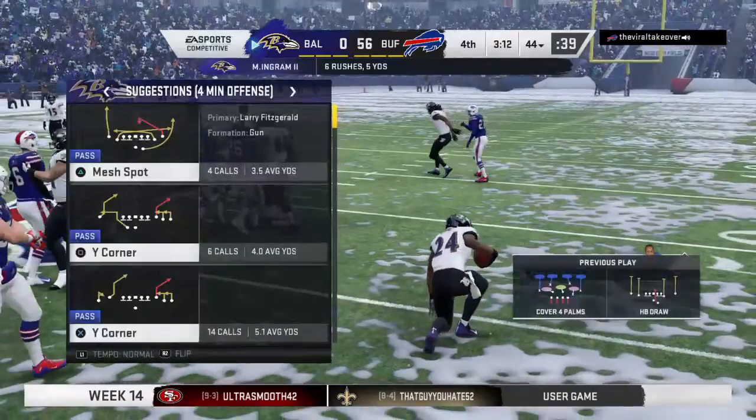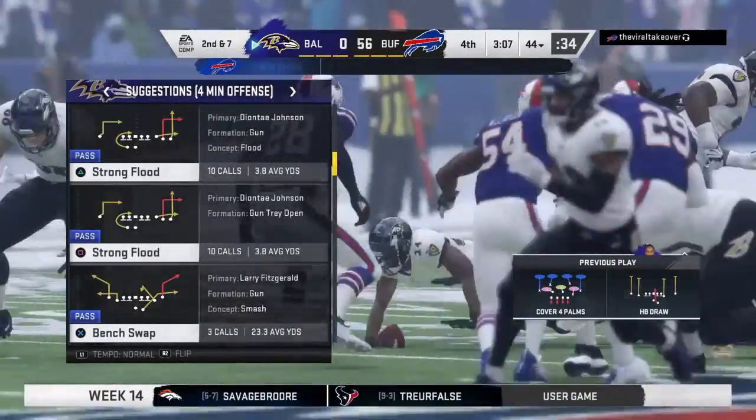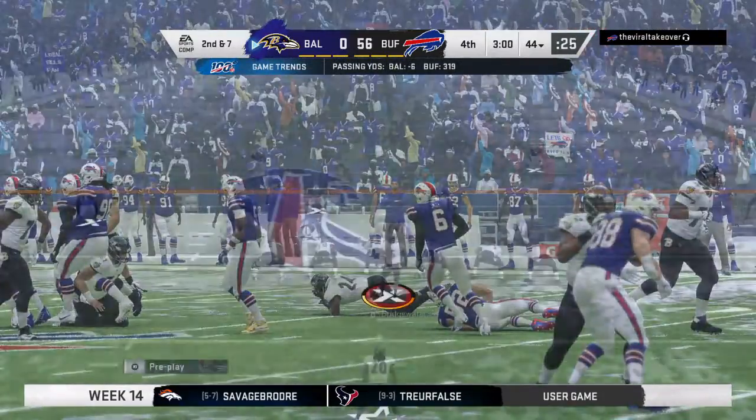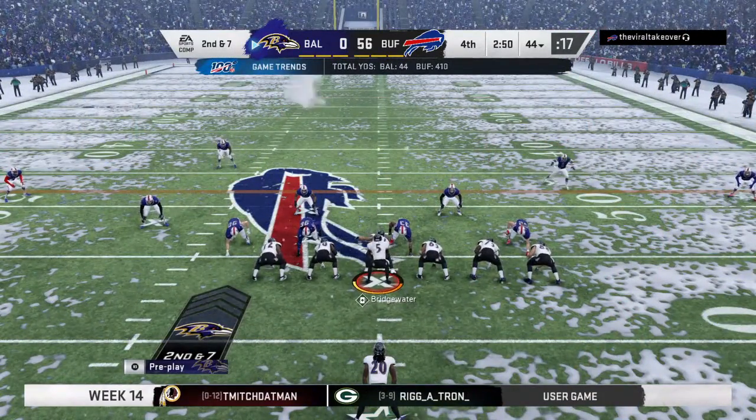Tackle there by Clay Matthews. He has just been completely taken out of this game. We're in the 4th quarter. He's single digits in the rushing department. And I know we look at him because the numbers do go to his production.